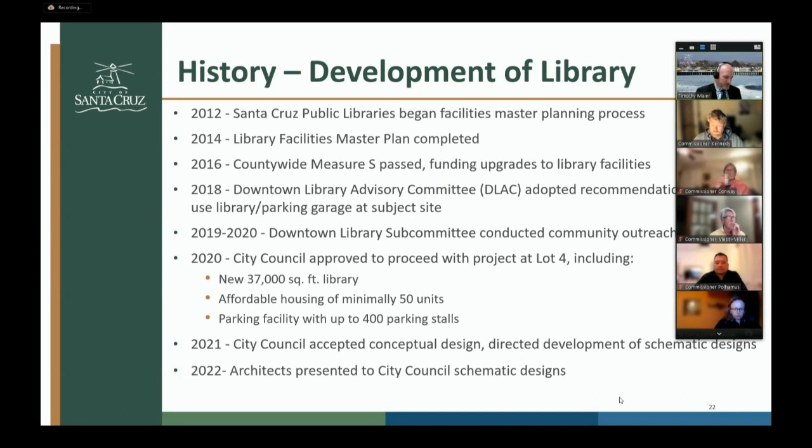In 2019, the City Council voted to direct formation of the Downtown Library Subcommittee as a subgroup of the City Council, again responsible for evaluating project alternatives in collaboration with library staff and city residents. From May of 2019 to June of 2020, the Downtown Library Subcommittee engaged the community, including both key stakeholder groups and the broader public, and solicited residents' feedback regarding the potential for formation of a new library facility, including potential for placement within a mixed-use development format.